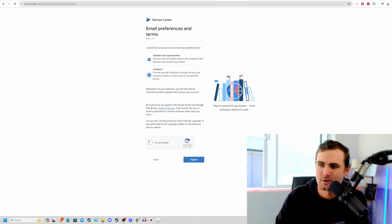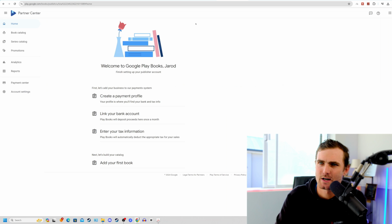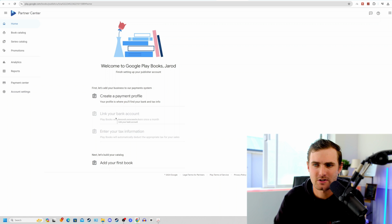Finally, agree to the terms and conditions and enter and confirm the captcha. Click on agree, and it will take you to your Partner Center dashboard where you can create a profile payment, link your bank account to go and get paid for your books, and start running your books. You can even run promotions on your books and run ads on them to give them that initial boost.